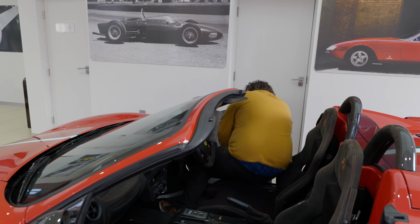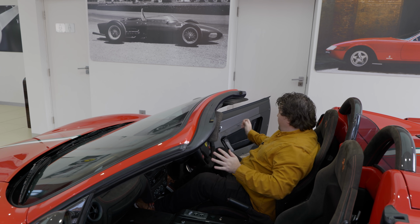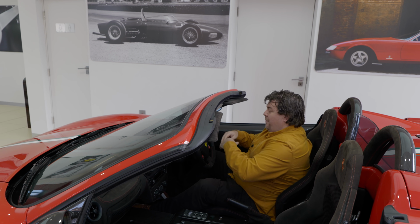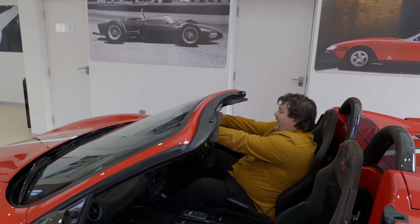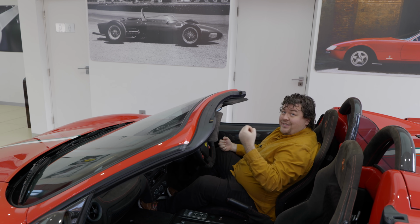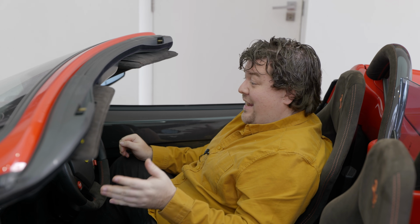So in and down, and in here there's loads of space. We have plenty of adjustment. This being a more modern car, actually I've got acres of space. To set your driving position is actually pretty simple. In something like the 430, procedure is much the same as in any other car.